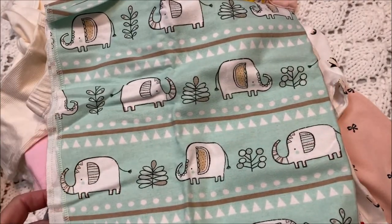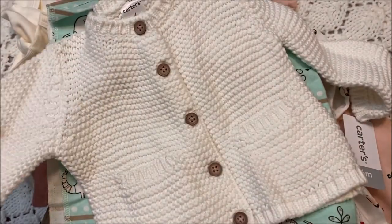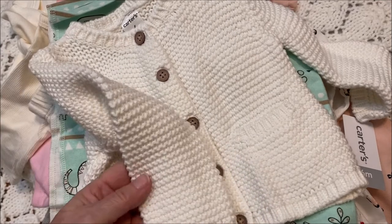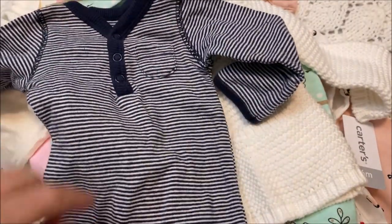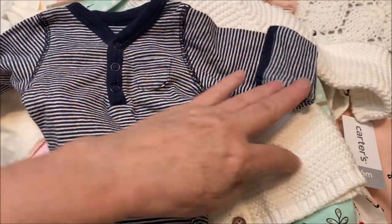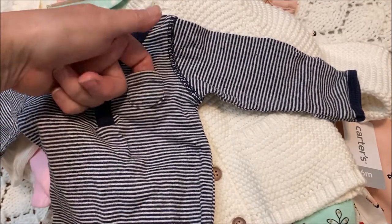Oh, isn't that precious? Oh, so cute. Oh, wow. This is beautiful. I know I'm looking at it. You can't see it yet. This little sweater. Wow. And it's perfect size for Camille. It's beautiful. Let's see what this is. Oh, wow. This is like a little romper. Yeah, a little footless sleeper. I don't know what you want to call this. A little daywear. Oh, so cute with a little pocket.